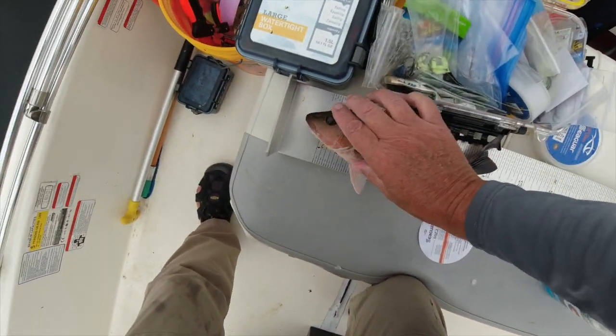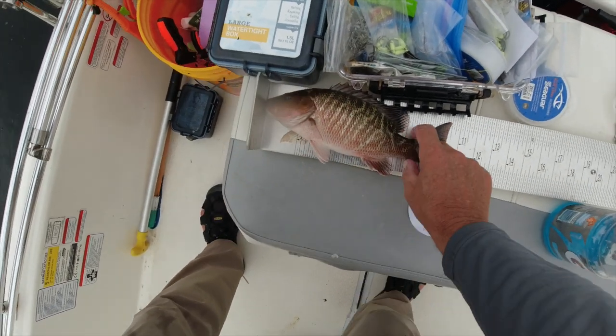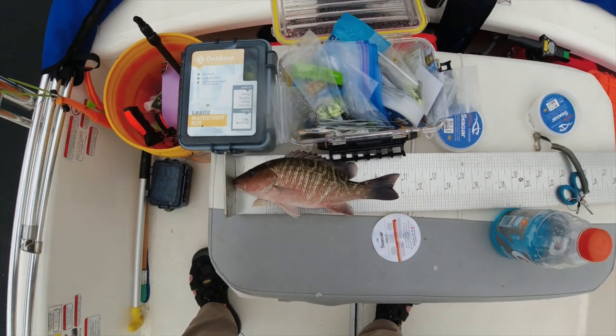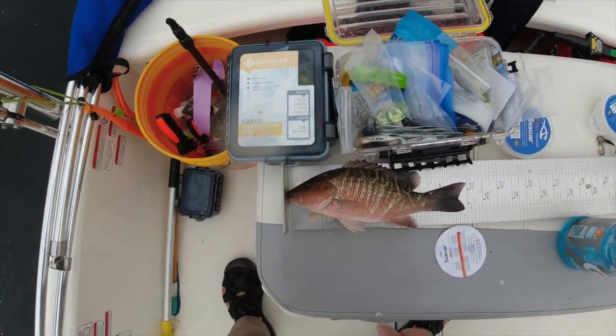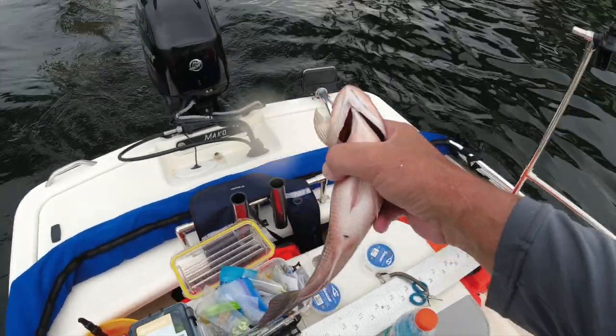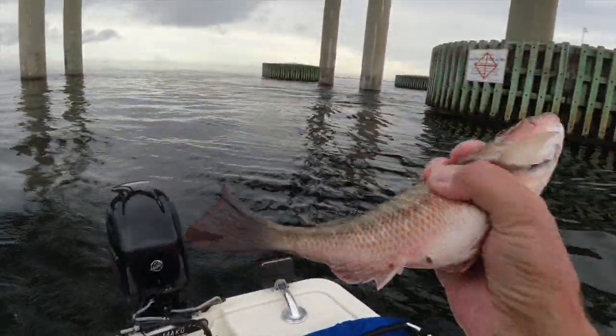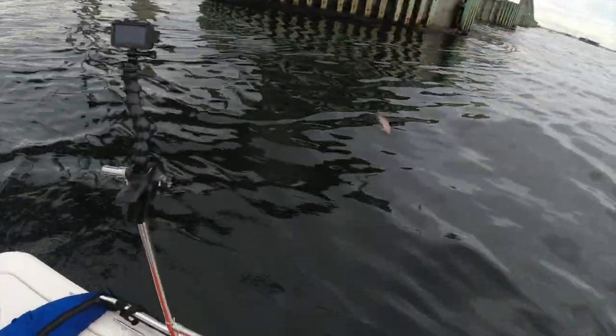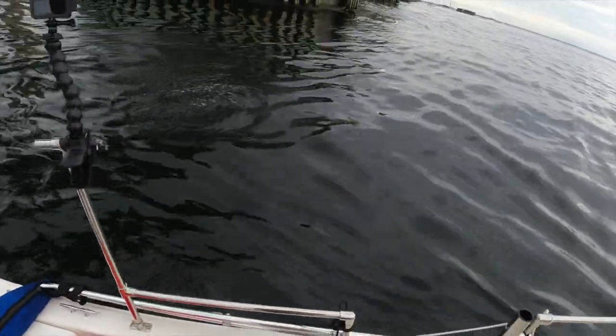Come on. Man, he's an active guy. Look at him. He makes 11 inches. Man, I tell you. Yeah, I'm so spoiled from catching bigger mangroves, you know. That's unbelievable. But anyways, he's a nice looking fish. I got four of them. I don't know if I should keep mine or toss them back. There you go. Look at him go.